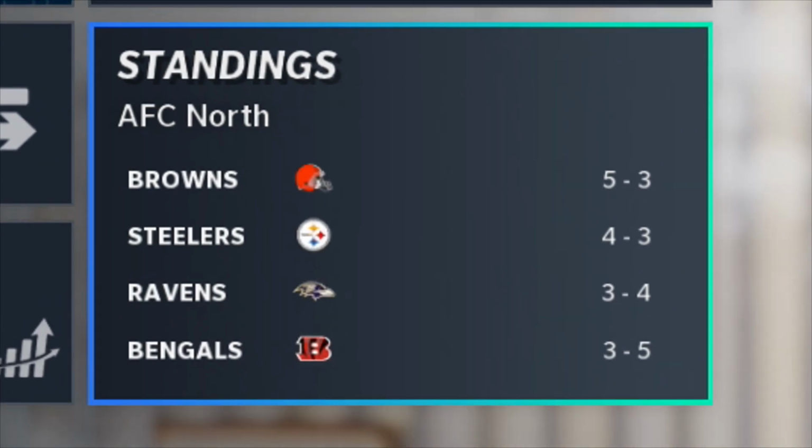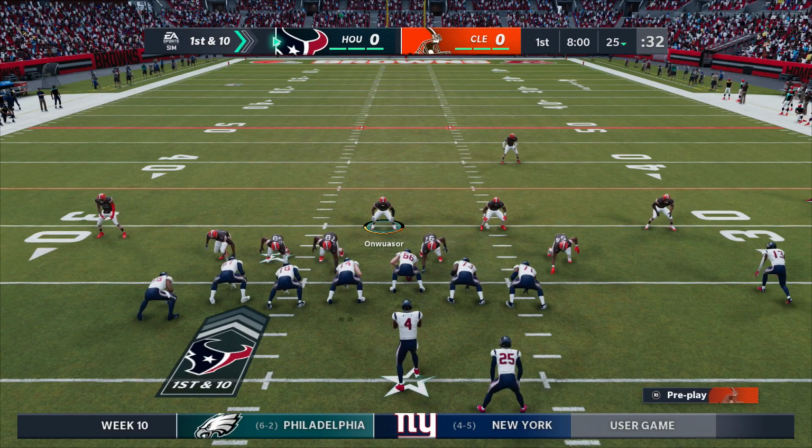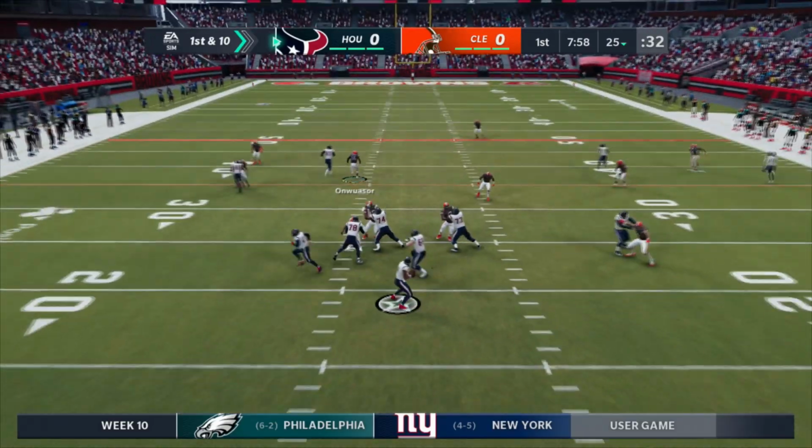We're first place in one of the toughest divisions in the league. I'll take it. Also, we're up to an 86 overall, so the coach is doing something right. All right, going to see how we match up versus the Houston Texans, Deshaun Watson and company.